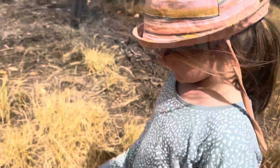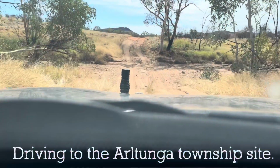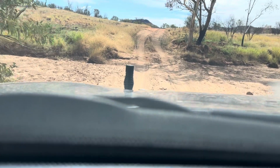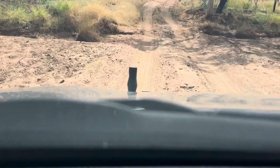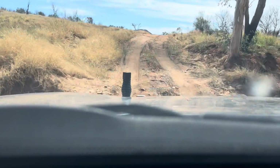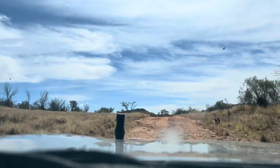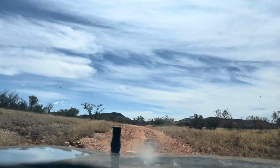Yeah. So we're doing some tipping. We're just going across now. Dad's checked and he said that the sand should be okay. Okay. And we're almost there. Yep, we done it. So we got past that.